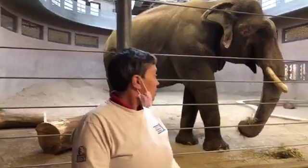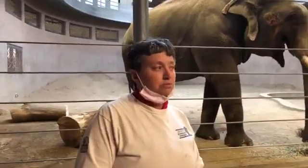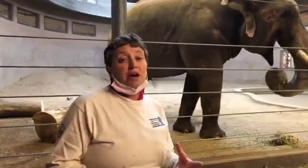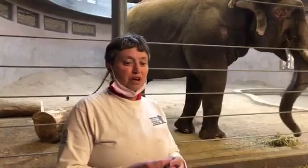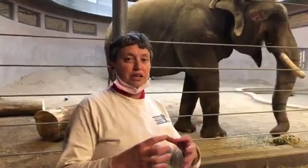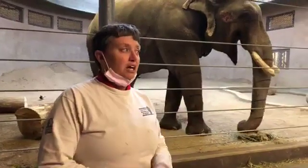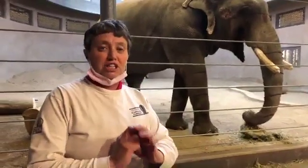So Groucho, he let us cut some of them off. It's probably been, what, 2 years now. And the cool thing about the tusks is even if you trim a little bit off, they grow like trees. They'll grow thicker as they grow longer. So as they get older, they'll have nice thick tusks like Groucho. And the younger ones are gonna have smaller, skinnier tusks.